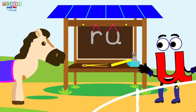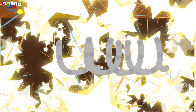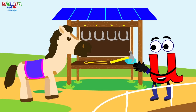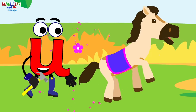Look! There are plenty of horseshoes here. Kids, point at the letter U-shaped shoe. Which one is the letter U? That one! Great job, kids! You found the letter U horseshoe. Wow, look at that! There are one, two, three, four letter U shoes. Perfect for the horse's four hooves.